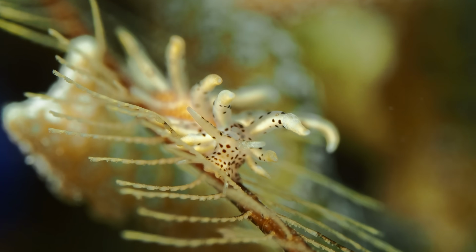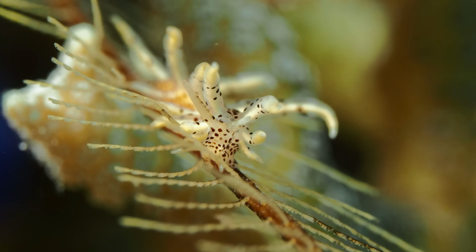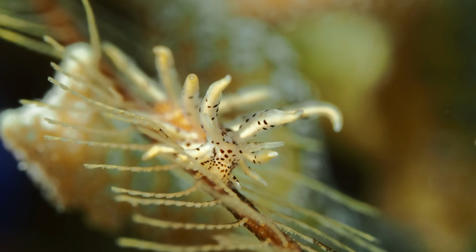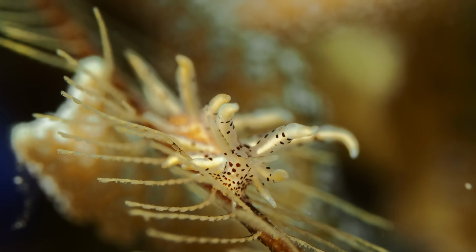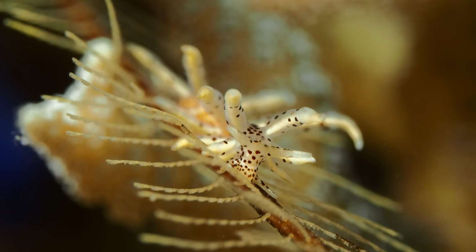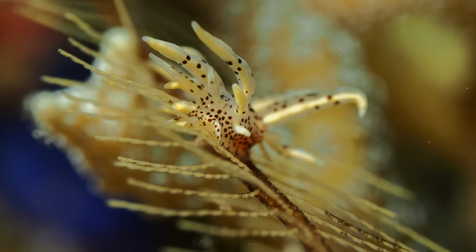This one's just a beauty. We have different variations of this guy here in Darwin, and this one is like a leopard. He's got these red spots. I've seen a lot of white ones with maybe some lines or something, but this one was so photogenic with his little red spots and living on this white stinging hydroid. Such a great little find.